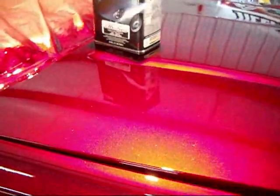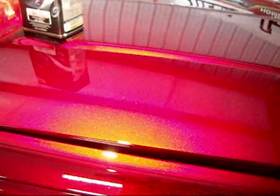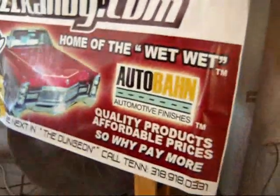From the makers of Autobahn Clears, this your boy, allkandy.com. Just that high solid clear. Buck, I know you said you wanted that sparkle. You wanted that shine, you wanted them flakes. There you go, you got them. You guys got those flakes popping for you. And it's definitely left on the wet.